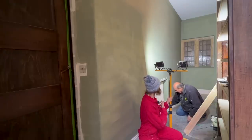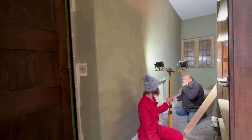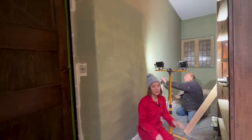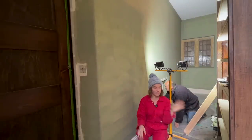So we've just finished this side, first coat, haven't we? Yes, and we're feeling good about it. We like it. It's nice, isn't it? It's drying as well. So we should be able to get another coat on later. So everybody, we're going to hopefully get another coat on all of it today.